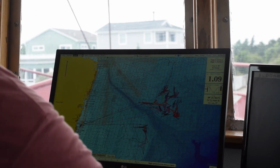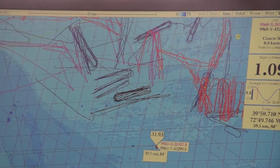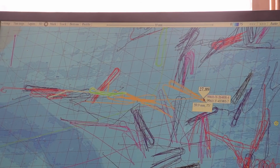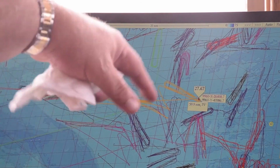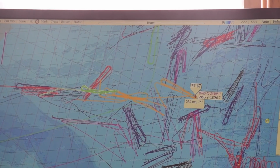So yesterday, I was fishing right here. So you highlight that, and I can record my tow and go back to a good spot, and I know exactly where it is. So if that helps you with GPSs and stuff, that's how we use it.